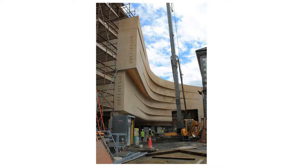This is the beginning of the development. So all of us now, we're seeing this during the construction. This, in fact, is the stonework. The stonework is quite remarkable. I mean, to be honest with you, it really is gobsmacking.